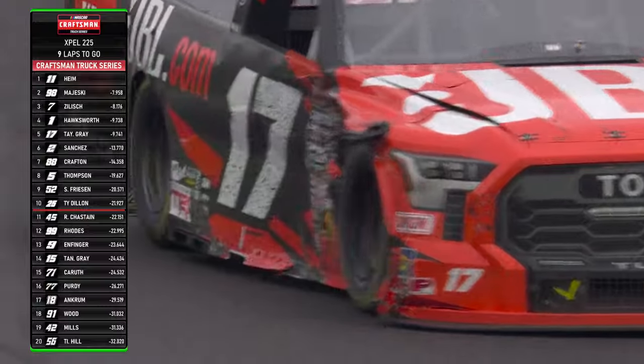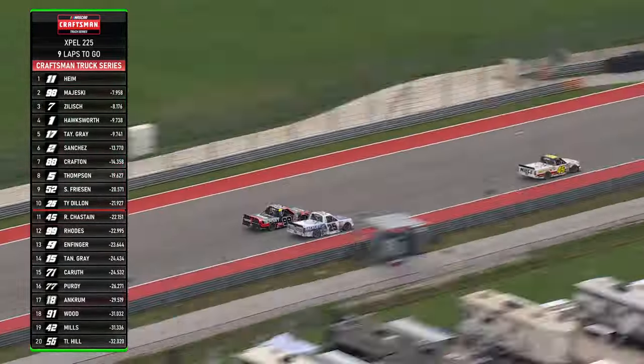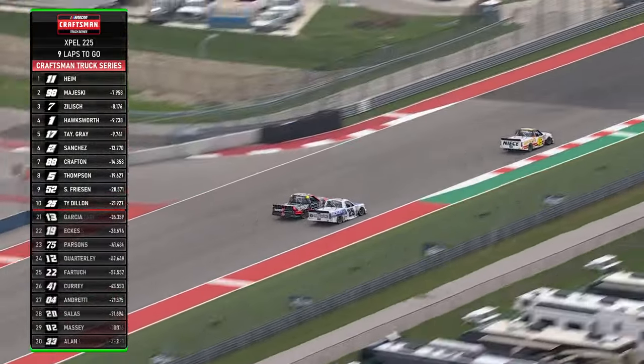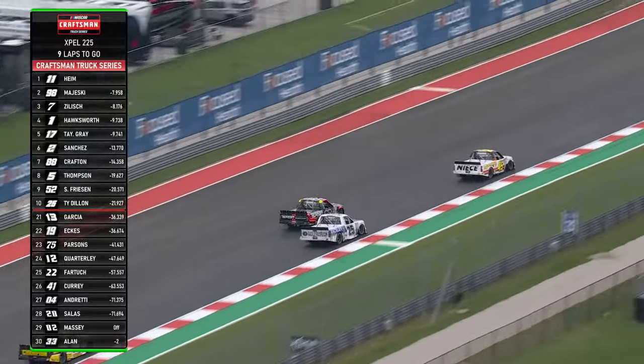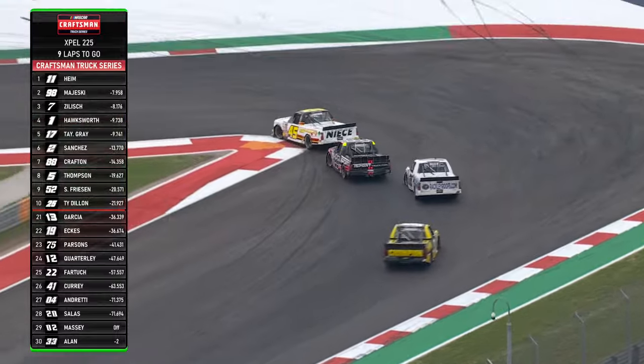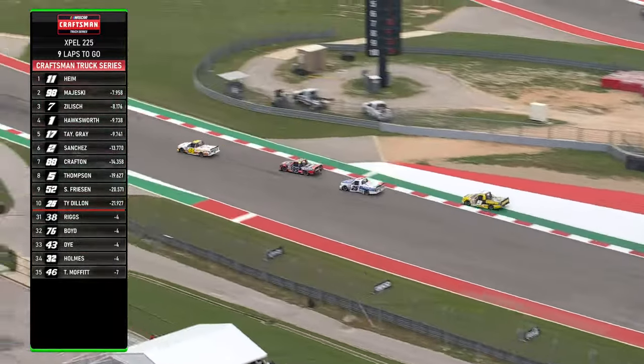Moving on up. Look at the damage. That's sort of the picture of the day. Yes, no doubt. Fenders caved in galore. You see Ty Dillon. Yeah, that's Ty Dillon, in the 25. Ty Dillon with a nice run today. They needed it. Ben Rhodes just ahead. They're racing behind.